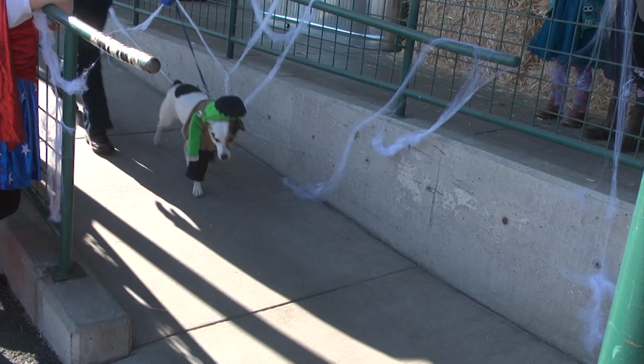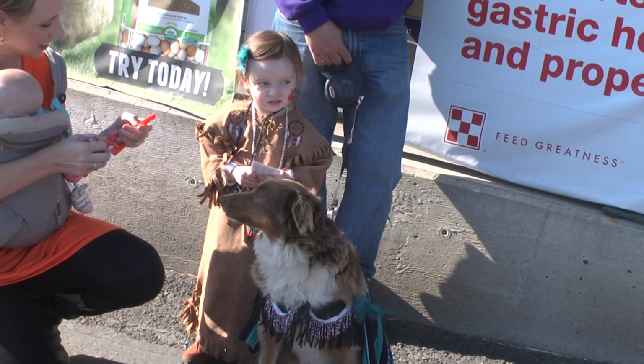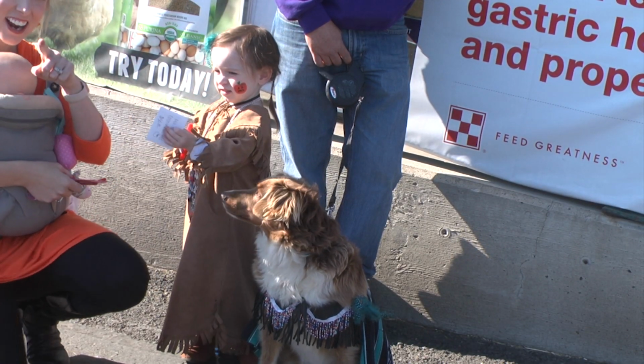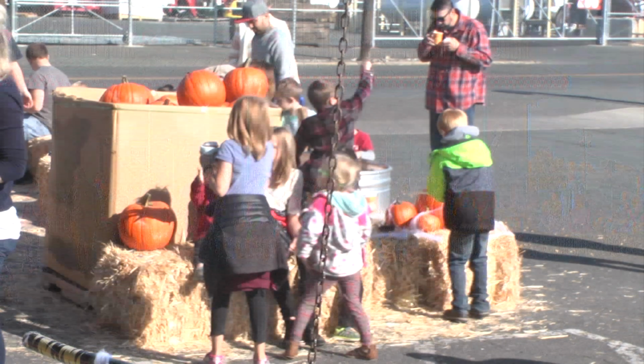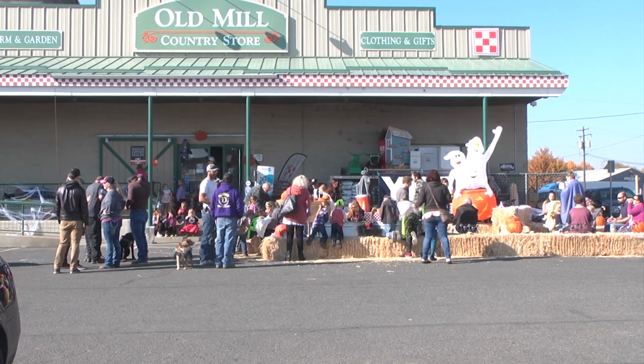Over 10 contestants entered, but it was the youngest of all who took home first place. Cassidy, only 2.5 years old, won with her dog Annie, both of which were dressed up in Native American clothing. All participants were treated with lots of candy, but none more than Cassidy. From the Old Mill Country Store, Cole Strasburg, CentralNewsWatch.